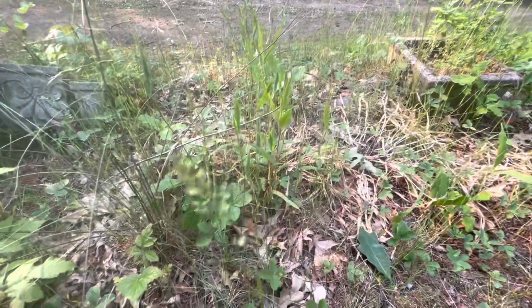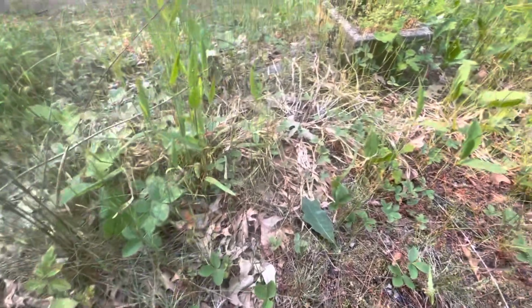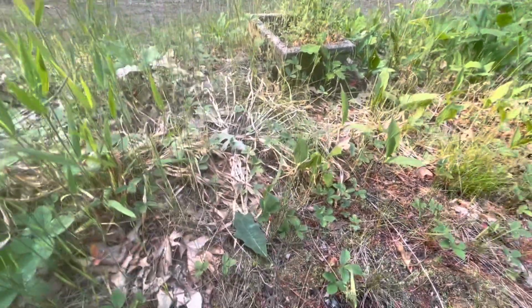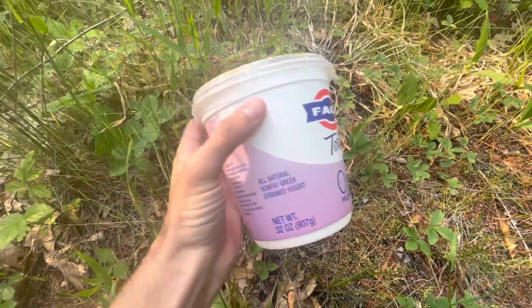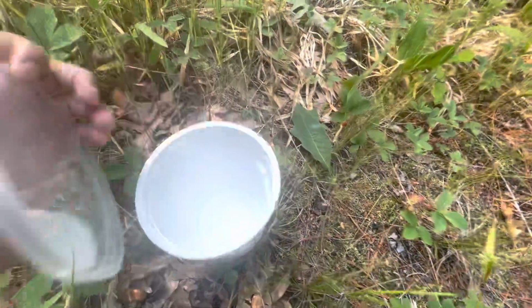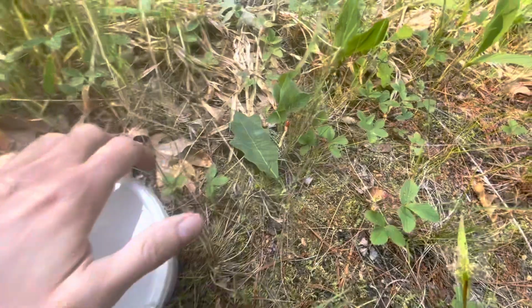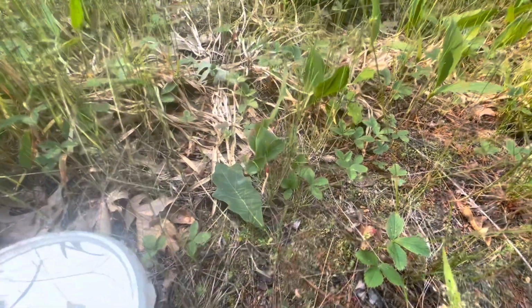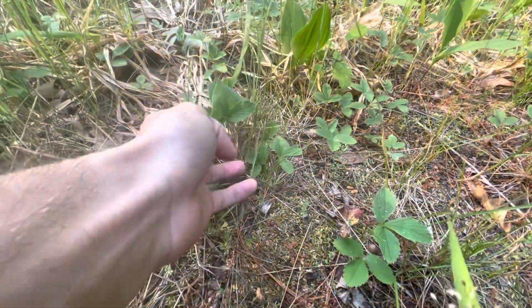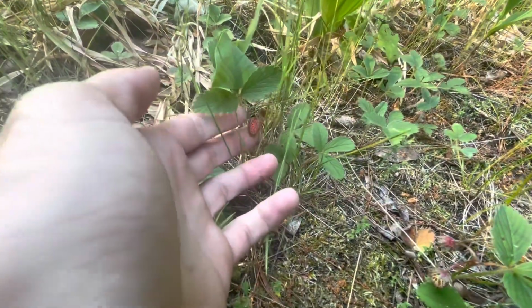Alright guys, so we are in front of my grandma's house, and this is one of the areas that wild strawberry grow. I got my old container of yogurt. These work out perfectly to store berries. Anyway, there's not many here that are ready to eat. It just rained, so I was hoping some are ready to eat. This is probably the closest one.